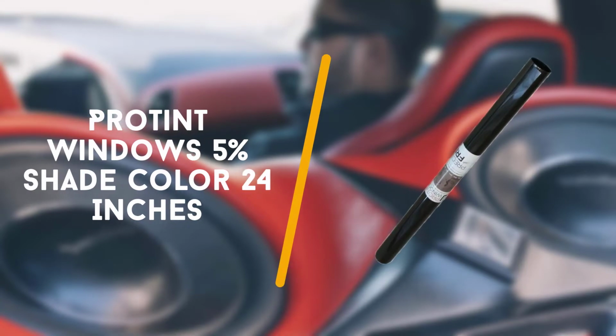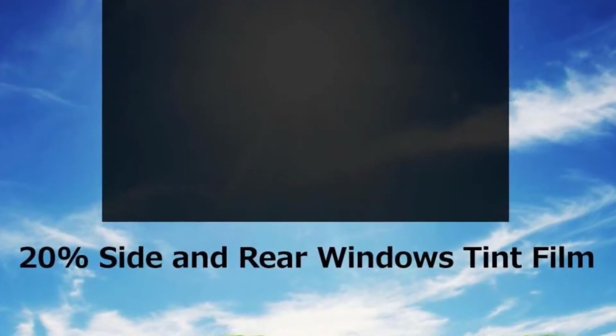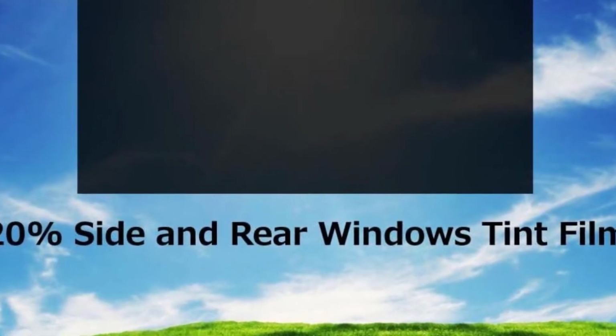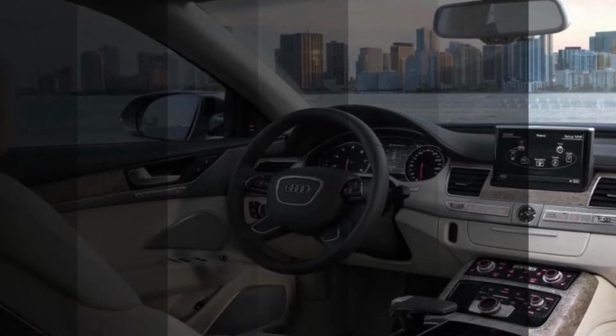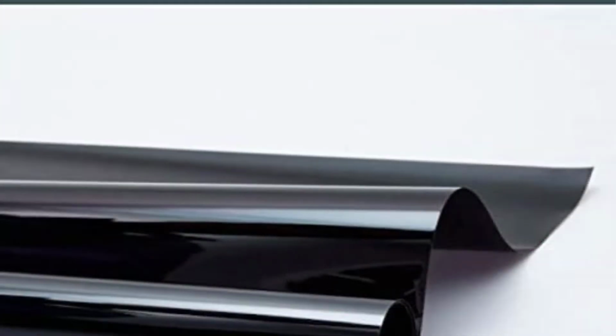Second on the list is the Pro Tint Windows 5% Shade Color, 24 inches. This window tint provides good heat reduction and has a 99% anti-UV rate. You can choose a shade between 5% and 50%. In addition to tinting car windows, it can be used for other types of glass surfaces.